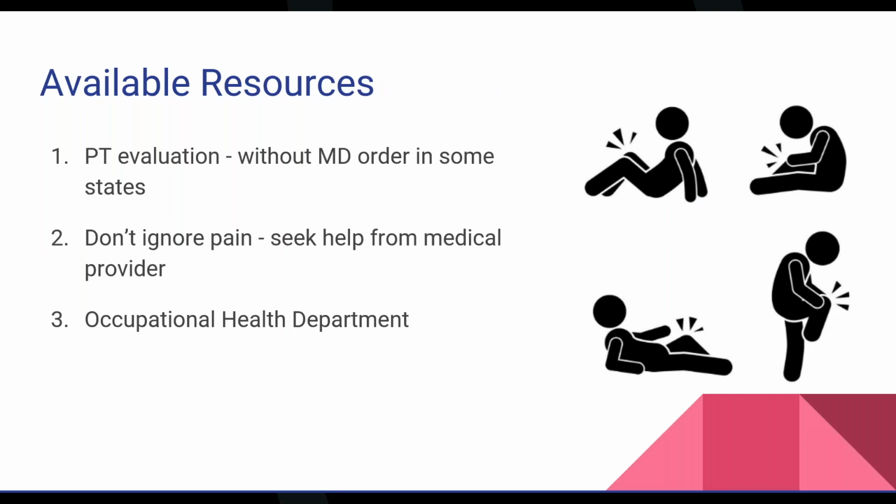So as far as available resources go, in Connecticut, you can get a PT evaluation without necessarily seeing a doctor first. We're what's called the direct access state. So you generally can get 6 visits or 30 days with a physical therapist before requiring a referral from a doctor.